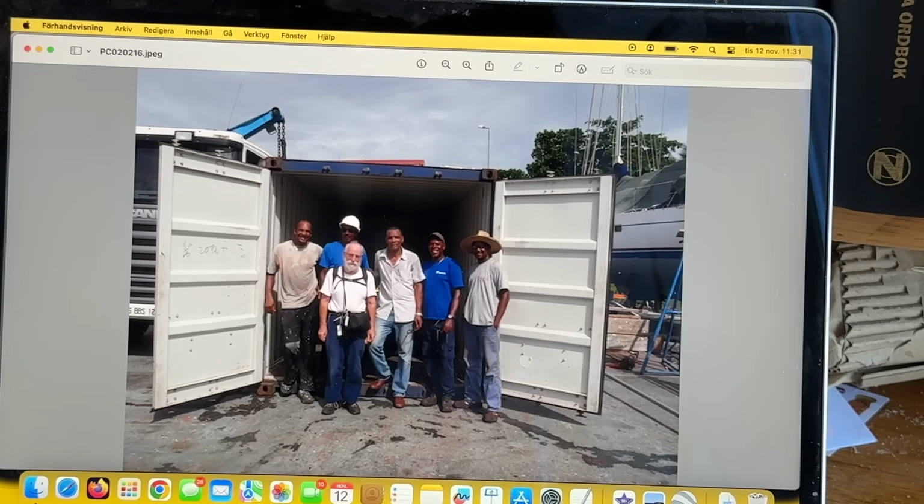And the boat is in the container, and me standing there with my rucksack. I know where to sleep. And the truck man is the man to the right in the picture with the straw hat on, and I asked him if he couldn't drop me at the airport. Well, he said these trucks with containers, they don't like to have them there.